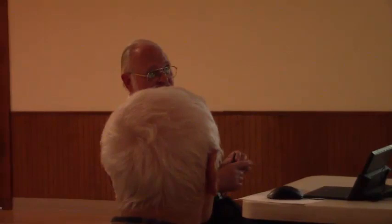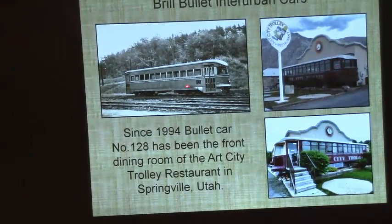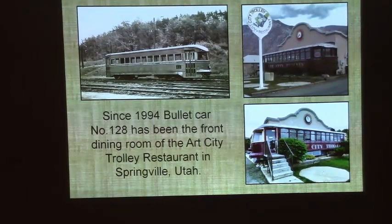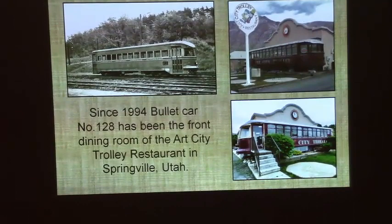The interesting thing about those cars, Brill only sold two orders of those cars. The five that they sold to the FJ&G, and they sold 14 somewhere else. But those are the only type of that model they ever sold. Number 128, which is this one, as of 1994, became the front dining room of the Art City Trolley Restaurant, and that's in Springville, Utah. I looked that up on the internet, and they are currently renovating the restaurant. I hope they are keeping the trolley.